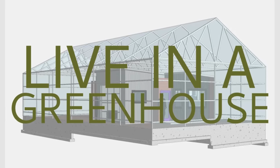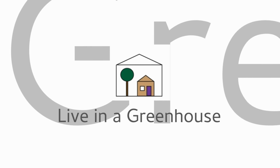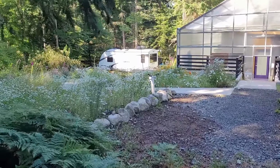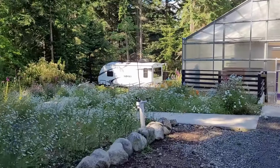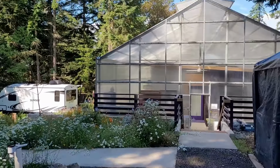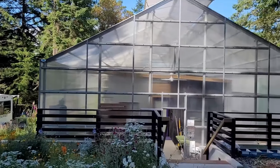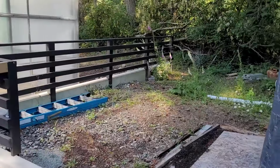And come along today to see what's growing outside and inside the greenhouse. The original plan had a carport and covered walkway here. Since that wasn't built, I spent evenings pulling weeds in the gravel. No progress in this area.